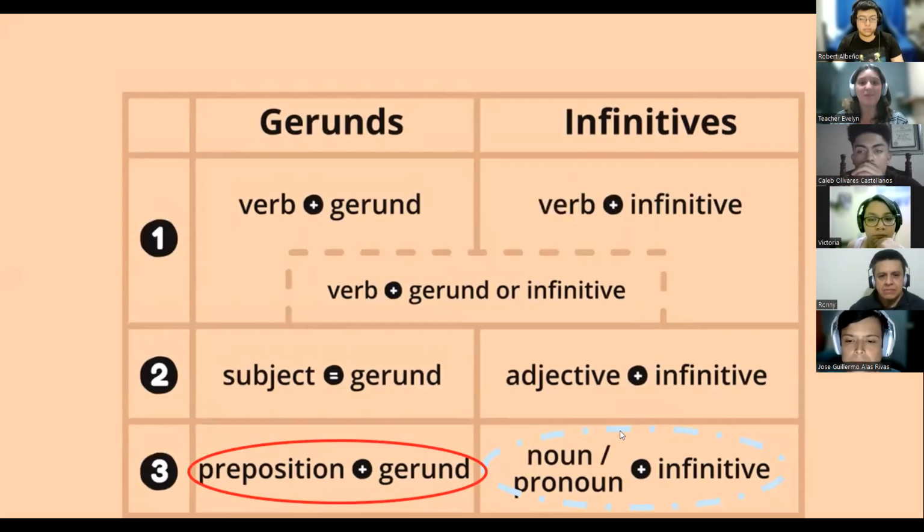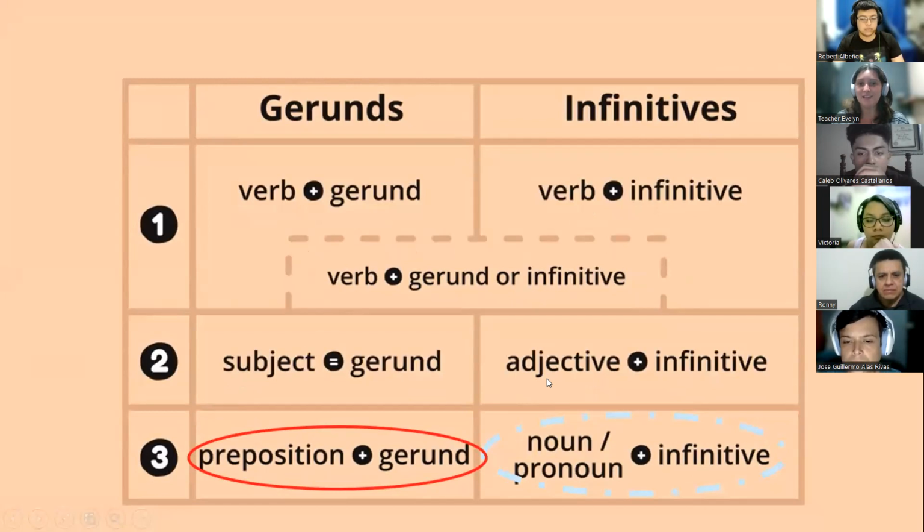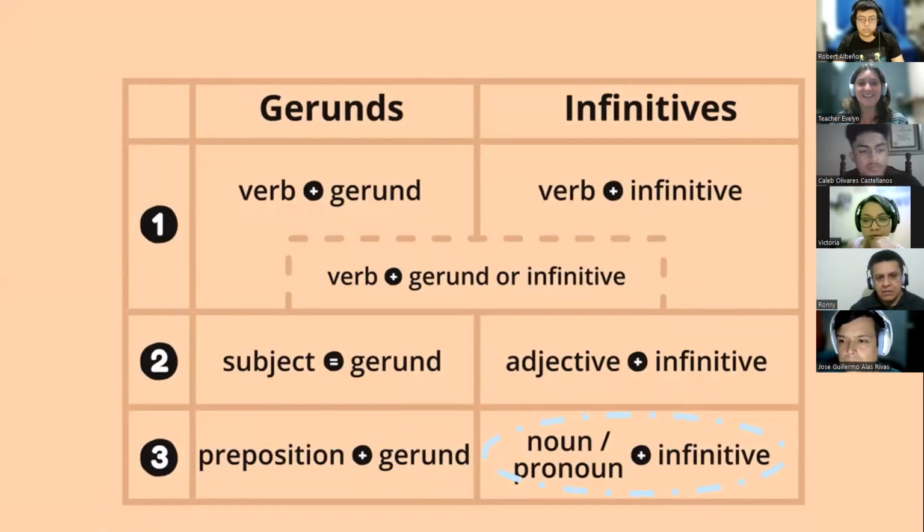Okay, pretty nice. And let's see, we have the last one. Do I have a volunteer to give me an example with the last category that we have? Do you want to go, Caleb? Sure. Okay, pretty nice. So a noun or a pronoun plus an infinitive, right? Let me think. I asked you to play with me. Okay, pretty nice. I asked you, right? Is that a noun or a pronoun?